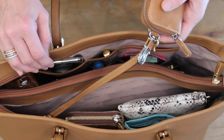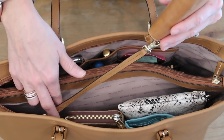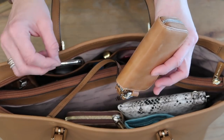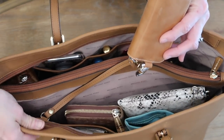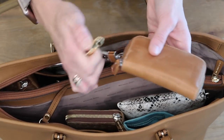The other thing that I like about this bag is that it has, I don't know what this is called. Somebody comment down below and tell me what this is called. I always wanna call it a lanyard, but I kinda don't think that that's what it is. But it's just attached to your bag right there. And you can attach and detach it.